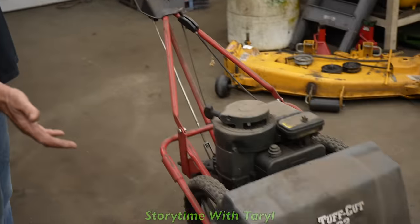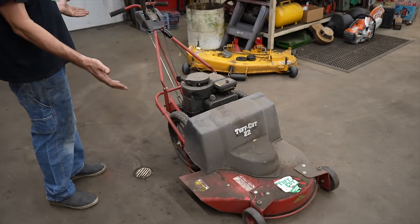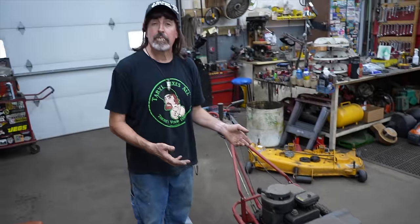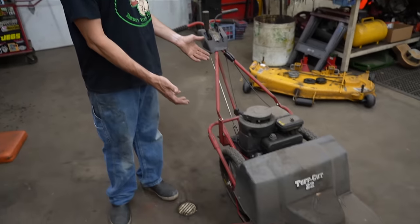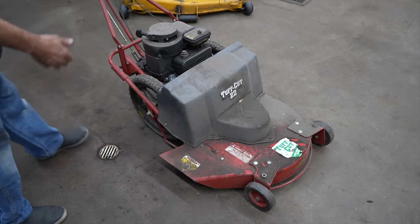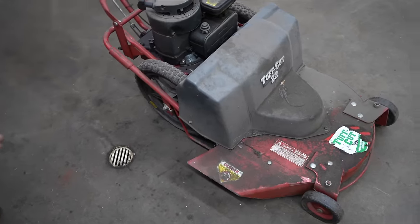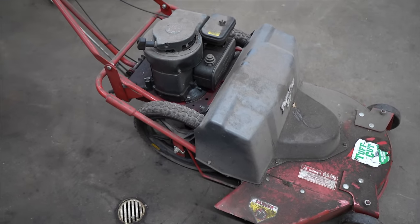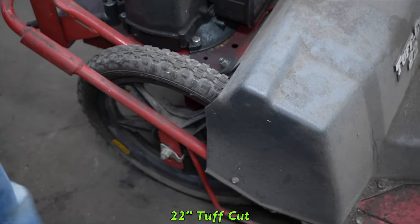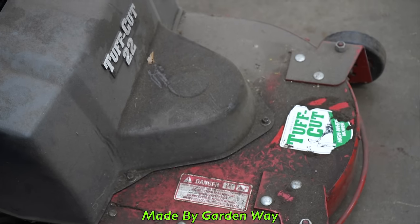So let me tell you a little story about this mower. We repaired a customer's lawn tractor, and when we went to drop it off, they said, "Get this thing out of here. We don't want it. Get it out of my shop or garage or shed or whatever." They brought it back, and the people didn't want it. Tires were flat, so I put air in them. I checked it over a little bit, and it's a Tough Cut, 22-inch, made by Gardenway.